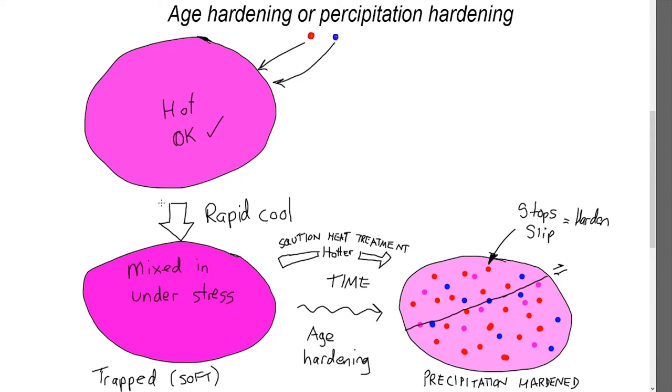So funnily enough, solution heat treatment kind of resembles tempering in steel, but no, it's nothing like tempering. It's just the hardening process. In fact, this section here, between that point and this point, that's aging. The aging process is the equivalent of quenching in steel. So the quenching traps them, and then the aging hardens. Whereas in steel, the quenching hardens directly. So there's an extra step with aluminium.